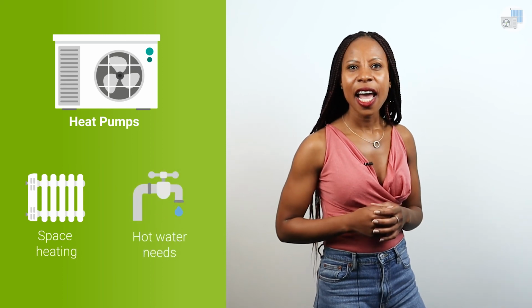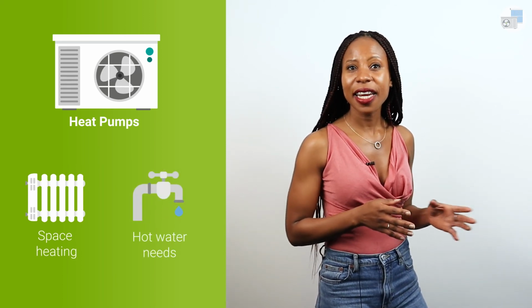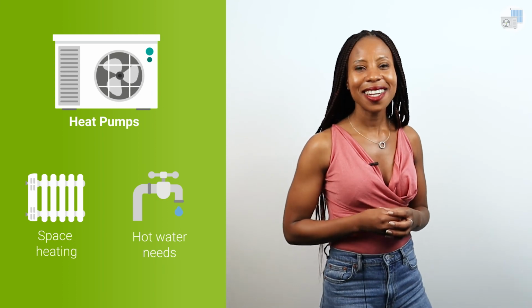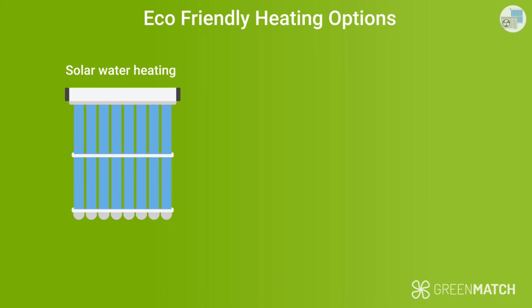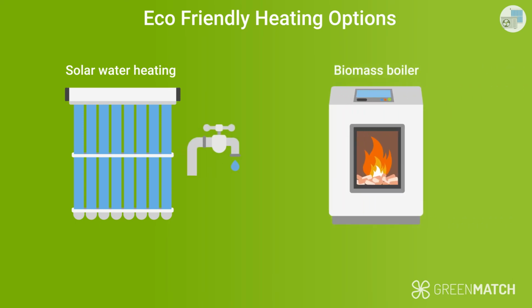Another way to make your home more eco-friendly is to go for a low-carbon solution for heating. As heating is often the single biggest source of emissions that an individual home emits, this can be an impactful change. Heat pumps are a great renewable heating option for both space heating and hot water needs, and we have videos dedicated to help you decide if they could be suitable for your house. Check them right here. Solar water heaters, on the other hand, are a great option for hot water needs alone, and biomass boilers can be a good option to replace old gas boilers.